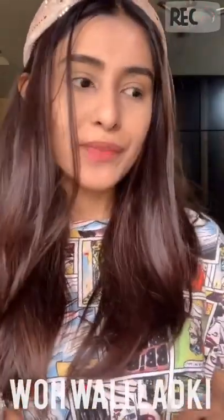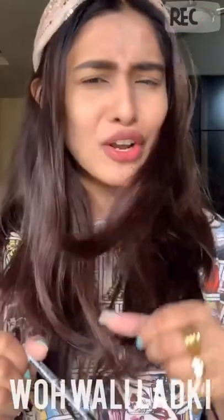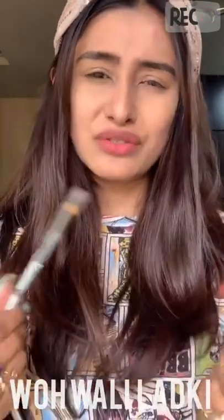Then, okay, guys, most of you keep investing in a lot of kajal pencils, which would end up smudging all over your face, and then it doesn't even look good. So there is this kajal pencil. It's from the brand Dina of London. I am sure a lot of you wouldn't have even heard about this brand. It's from Dina of London. It's, I think, 300 or 400, something like that approximately.